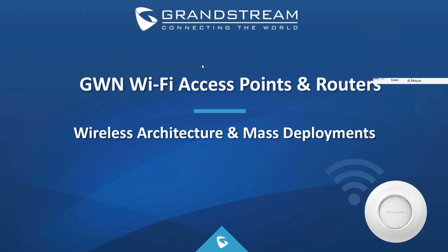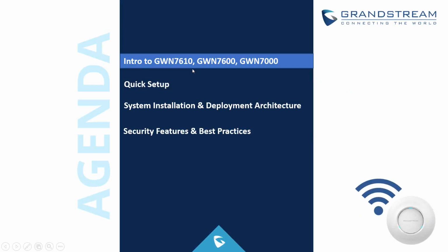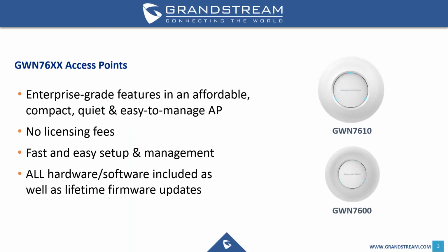Let me just move on to the next slide, which has a little sample agenda on it. I'm going to give you a quick introduction, then we're going to go through quick setup, some of the options. One of the best things about all of these devices is how quick and easy they are to set up and manage because of the controller that is built into all of these devices, not just the router, but the access points too. We'll quickly go through system installation and deployment architecture. There I'm mainly going to tell you about that built-in controller, and then we'll wrap up with security features and best practices. I should be able to keep this to just about 25 minutes. All right, so let's go right into it.